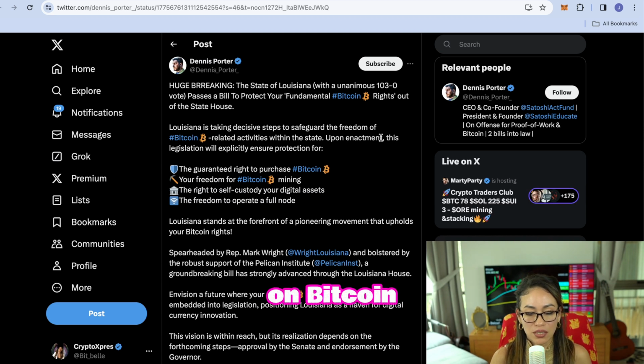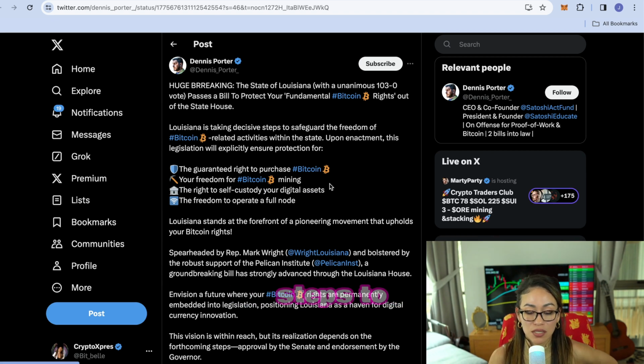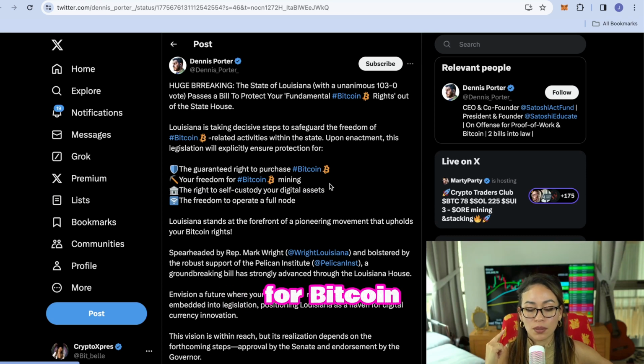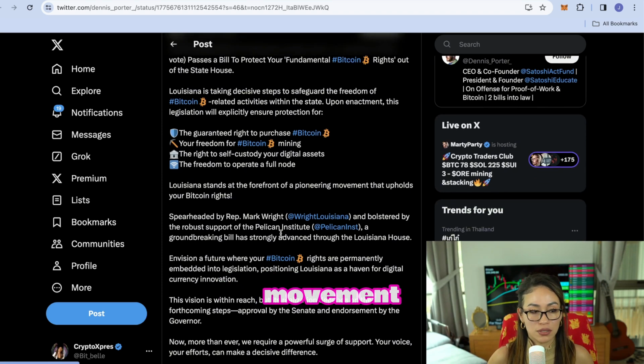Okay, some more news on Bitcoin. It says the state of Louisiana, with a unanimous 103-0 vote, passes a bill to protect your fundamental Bitcoin rights. Out to the State House. This is amazing. Louisiana is taking decisive steps to safeguard the freedom of Bitcoin related activities within the state. Upon enactment, this legislation will explicitly ensure protection for the guaranteed right to purchase Bitcoin, your freedom for Bitcoin mining. It's amazing. The right to self-custody your digital assets, and the freedom to operate a full node, which is once again where Bitcoin mining happens. Louisiana stands at the forefront of a pioneer movement that upholds your Bitcoin rights. This is so good to hear.